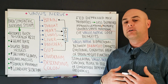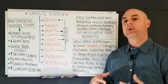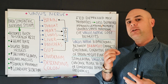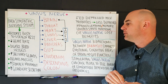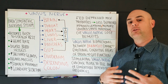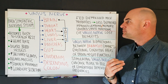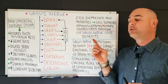So again, it's the parasympathetic nervous system that we activate when we are in a state of rest, when we are kind of rebuilding and repairing our body. And it's the vagus nerve that is the main component of that parasympathetic nervous system. Now, the vagus nerve is the 10th cranial nerve, and it branches out from the brain, connecting the throat, heart, lungs, liver, pancreas, gut, duodenum, and descending colon. It's also sometimes called the wanderer nerve because it's so branched and connects with this many parts of the body. Now, it's the gut, liver, lungs, and heart that actually use the vagus nerve to send information back to the brain.